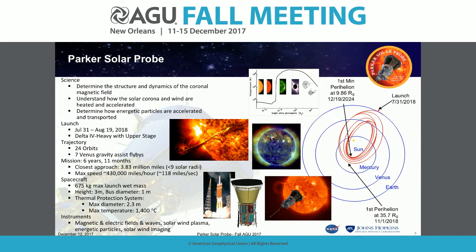Okay, so this is Parker Solar Probe on a slide. Thomas has already briefed a lot of this, so I won't belabor the point, but he did a very nice job of talking about our three overarching science goals. I am delighted to say that we've had no significant changes in our science or our level 1 requirements since phase A. So as we went into phase B, our level 1s have been pretty stable.